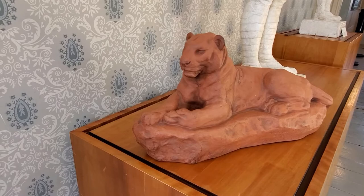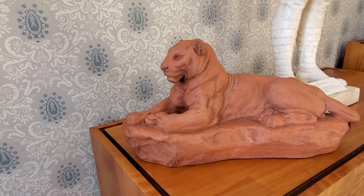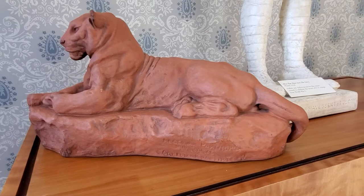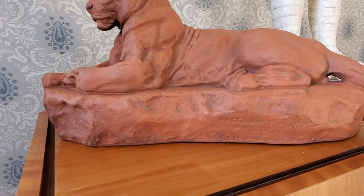At that time in his life, Dallin, a true starving artist, was working to make ends meet at the Boston Terra-cotta Company, making architectural tiles. He produced copies of the Algerian Panther using salvaged materials and sold the casts for $10 each as a means of supplementing his meager income.